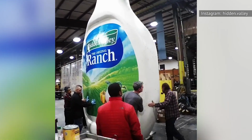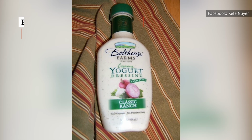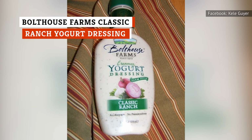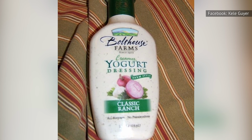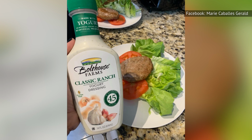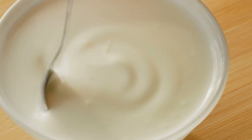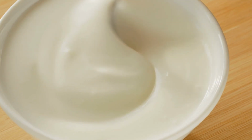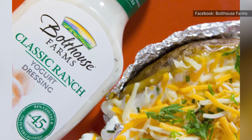Yes, if you want a great ranch dressing experience, then you can't go wrong with Hidden Valley. It's inexpensive, creamy, and just the right amount of tangy. The Bolthouse Farms Classic Ranch Yogurt Dressing is probably the best healthy ranch dressing option you can buy in a grocery store. The dressing is made with yogurt, obviously, instead of heavier alternatives like mayonnaise, buttermilk, or cream, so it's lower in fat and calories. So it's not your typical ranch flavor, but it's still pretty good.